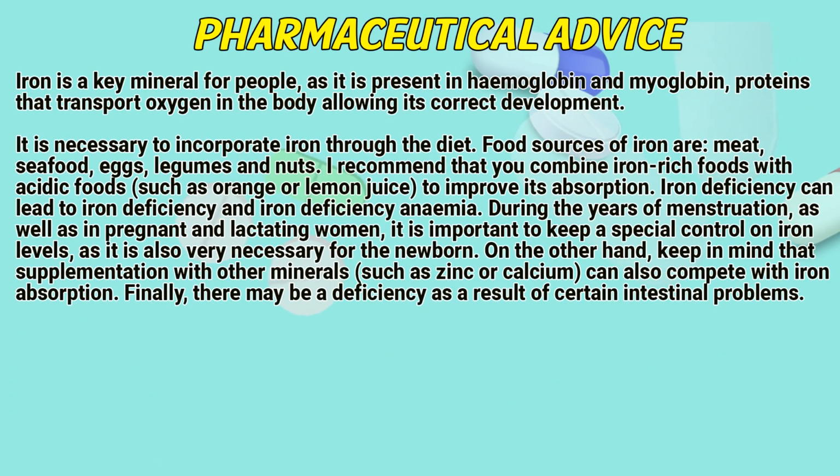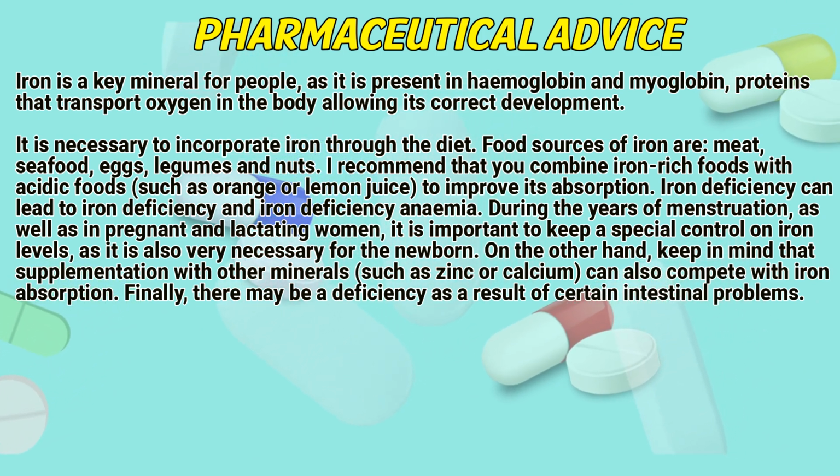Pharmaceutical Advice. Iron is a key mineral for people as it is present in hemoglobin and myoglobin, proteins that transport oxygen in the body, allowing its correct development. It is necessary to incorporate iron through the diet. Food sources of iron are meat, seafood, eggs, legumes, and nuts. I recommend that you combine iron-rich foods with acidic foods such as orange or lemon juice to improve its absorption.